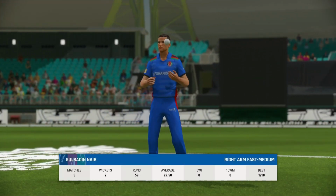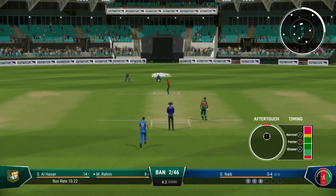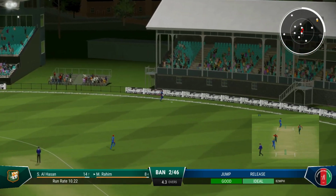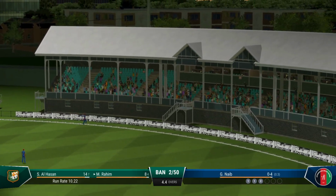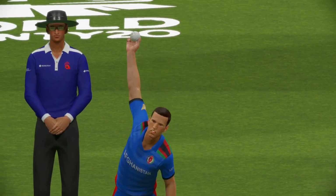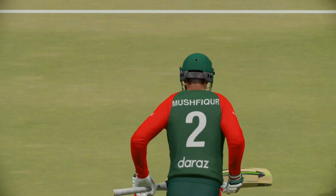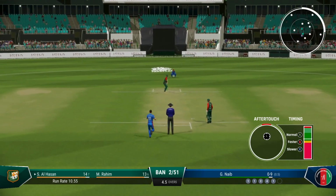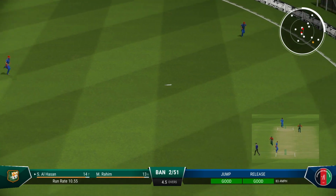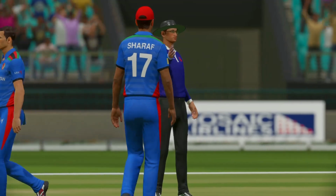The right-arm pace bowler is coming into the attack from the south end. Immaculate timing there. That went all the way up toward the grandstand for four, driven away nicely. Perfectly timed. What a lovely shot. Really good timing. Out of the middle, and it raced to the boundary.